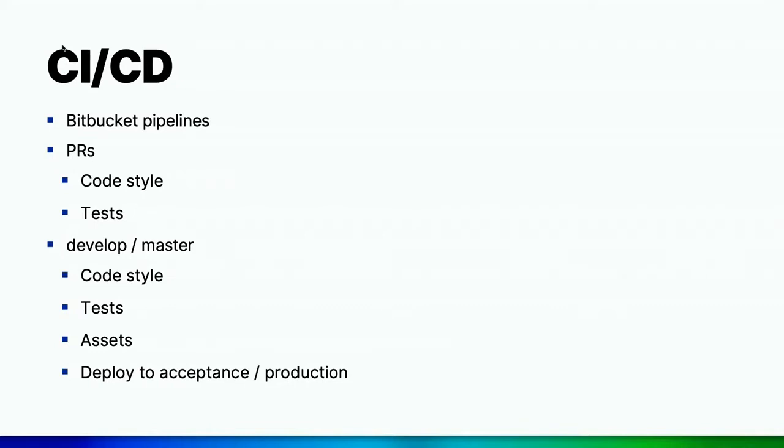So the first thing that we do to make the updates go well is that we have CI/CD in place. That I think is pretty essential to make a semi-automated update system work. So we have Bitbucket pipelines. Every code change that we do is in a pull request. Pull requests are automatically checked, so the tests are run.